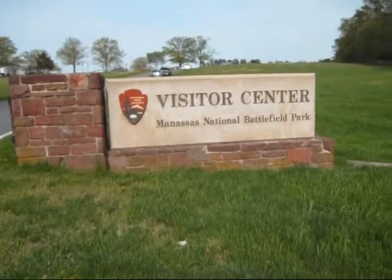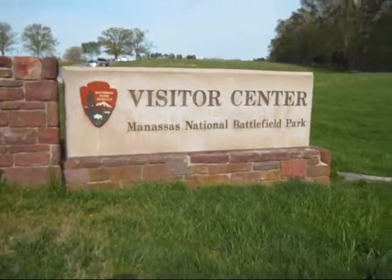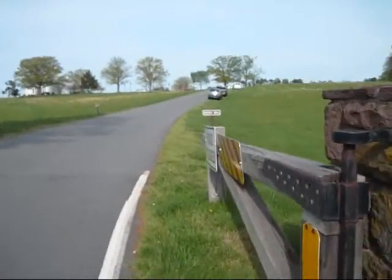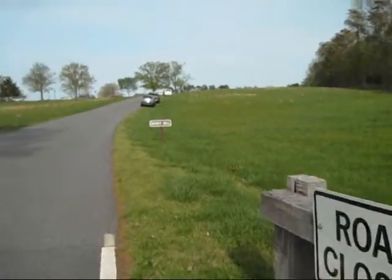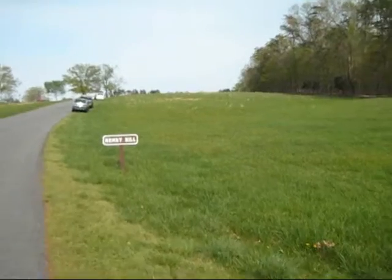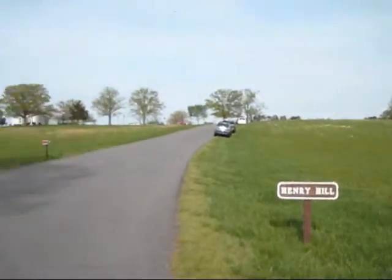Sunday, April 21st, and I'm here at the Manassas National Battlefield, also known as the location for the Battle of Bull Run, which was so good they repeated it. And it's in the flight path for Dulles Airport. The Battle of Bull Run Part 1 and Part 2. So good. And this is Henry Hill. We'll find out about some of the battles that took place here.